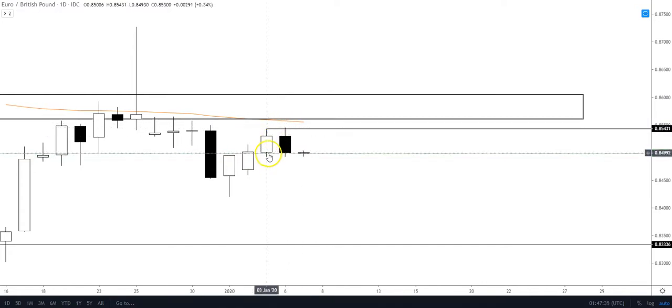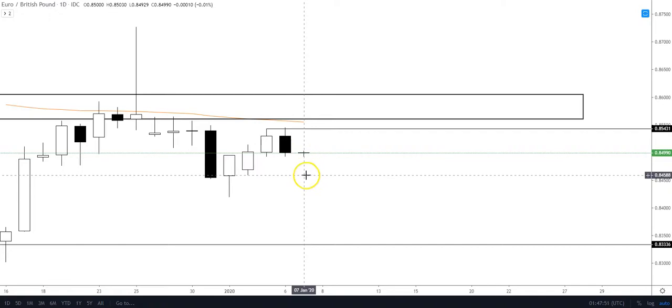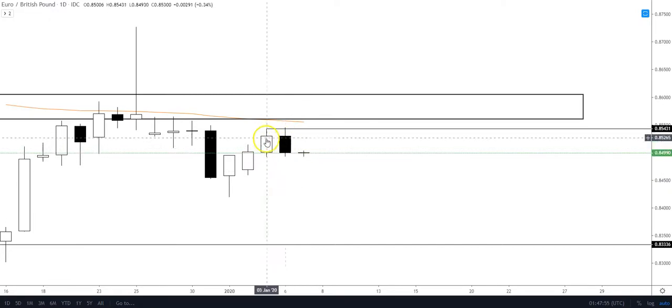People would have placed their stops around the opening price or the low of the candle. So from where price is trading right now, that's probably going to be taken out today if the bias is short, which I believe it is, based on this candle now engulfing the candle that happened on Friday.